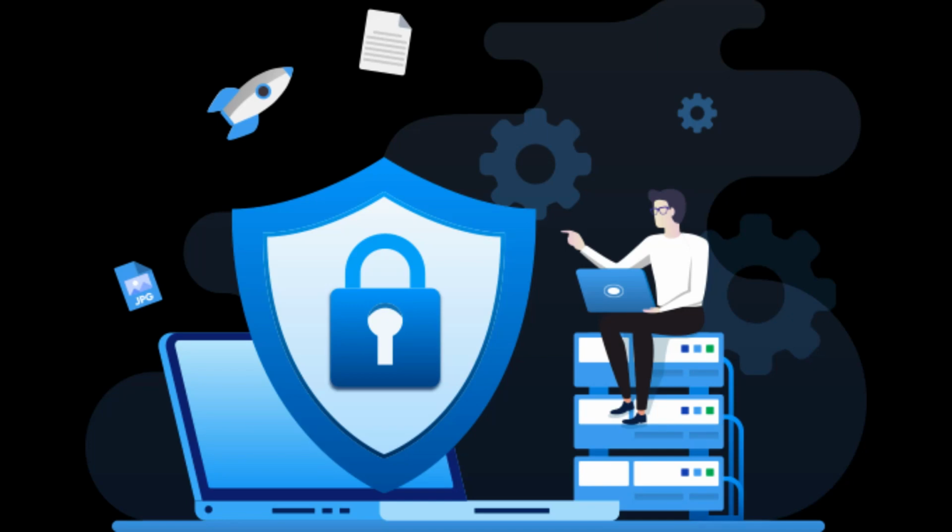Reduce data management costs. There is no need to purchase several license codes for all machines if you have a centralized backup solution. AOMEI Centralized Backupper can also suit all of your requirements. That is, your company will not pay for additional data security services.